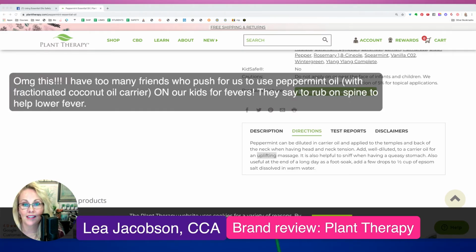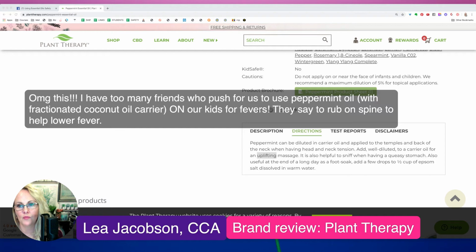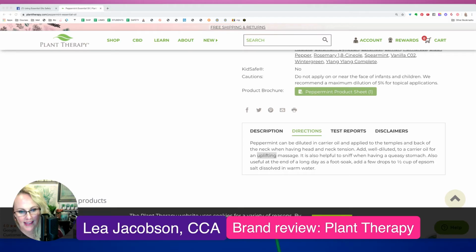So unknown person, OMG this, I have too many friends who push for us to use peppermint oil on our kids for fevers. They say to rub it on spine to help lower fever. Yeah, don't recommend that. Applying anything to your spine is not going to lower your fever.